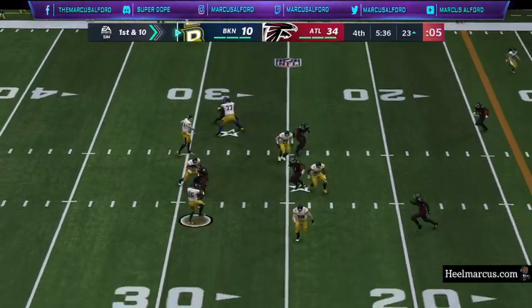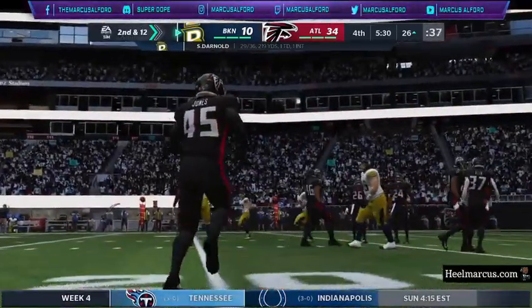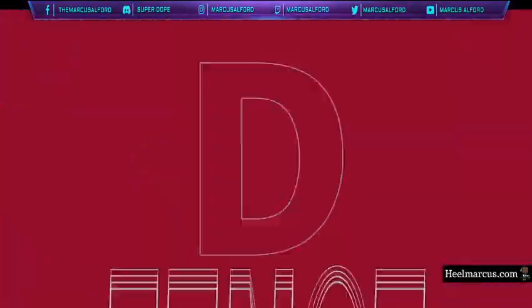On 1st and 10, Darnold, a screen to Bell. And he's going to lose yards. They take him down at the 26. That one unable to develop, never got going. A loss of a couple, and it's 2nd down.